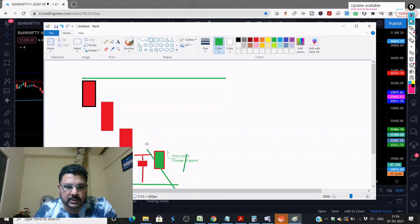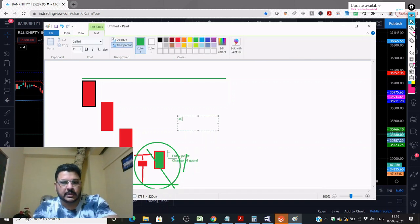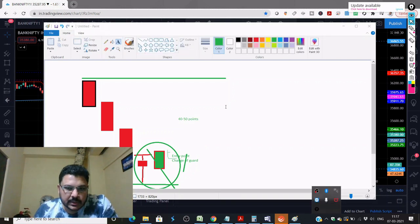Okay, so to see this kind of pattern forming, you take an entry and ride it till here. This is called a bottoming tail bar, change of guard, and then you will easily be getting about 40 to 50 points.